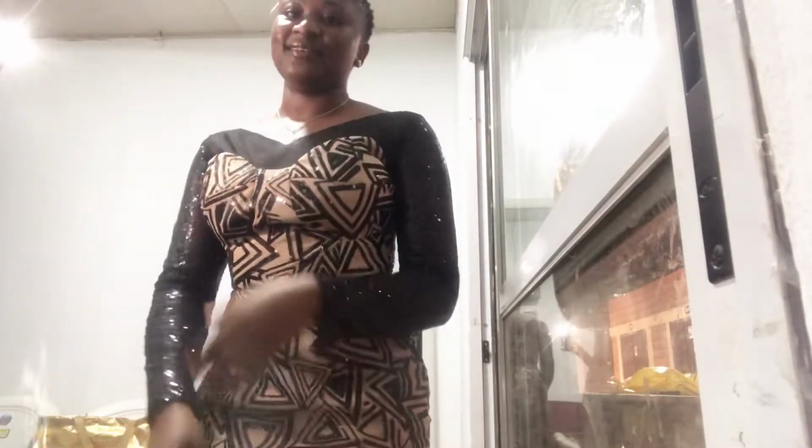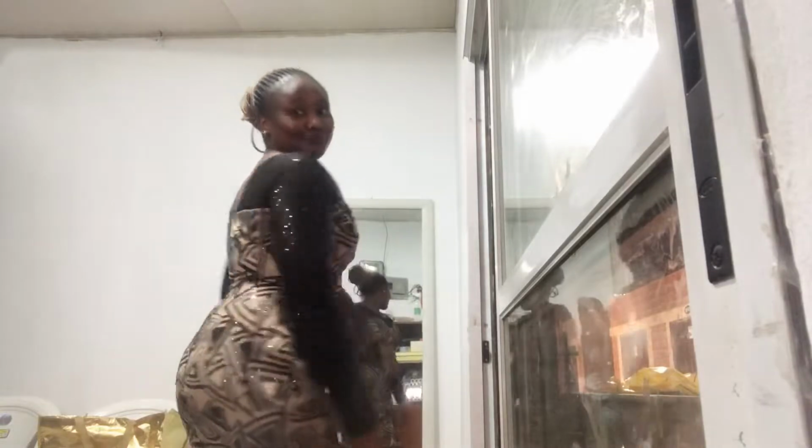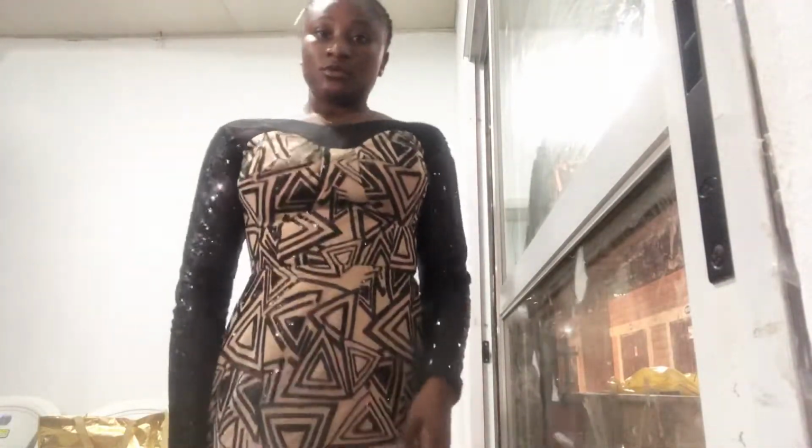Does it make any difference? Yeah, it does. Shiny. I like the corset. The corset everything. Thank you. I made it myself. Okay, this particular dress. Most tailors can make corsets. Yeah, a tailor can make it.